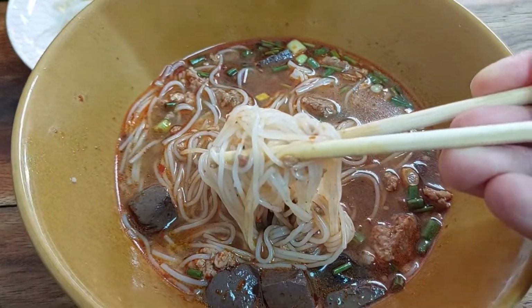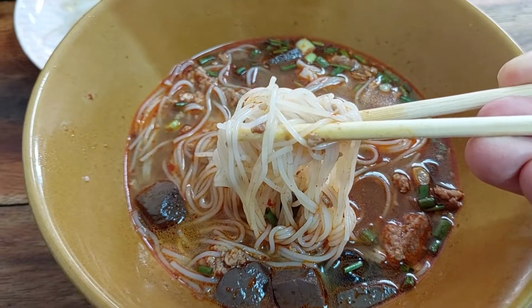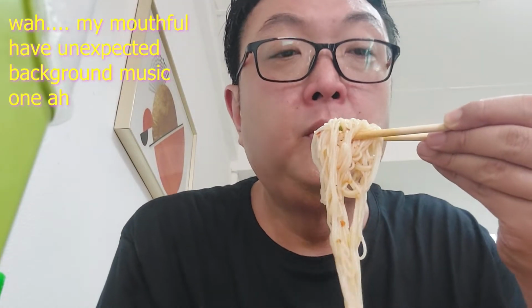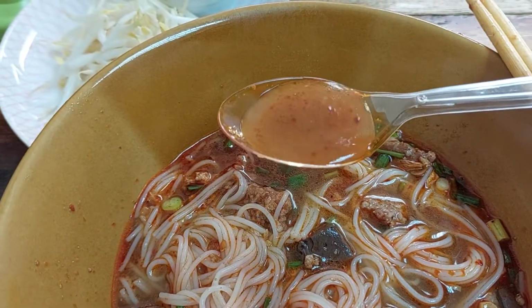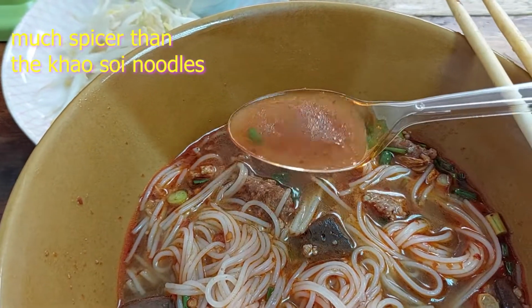So we're gonna try some of the noodles first. Ooh, yes, a nice mouthful. It's a bit hot, so be careful. These noodles here are a bit warmer than the previous one. Okay. Oh, all right. The sauce, the curry here is slightly different. Yeah, look at that. It's definitely clearer. It's also quite spicy too. Spicier than the previous one.